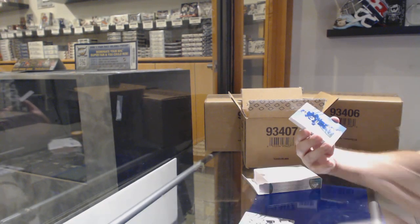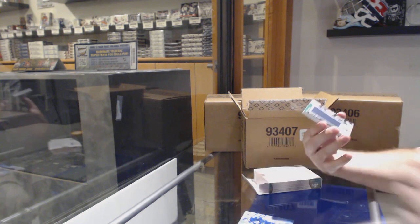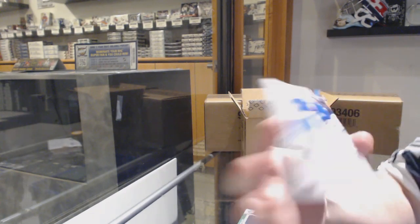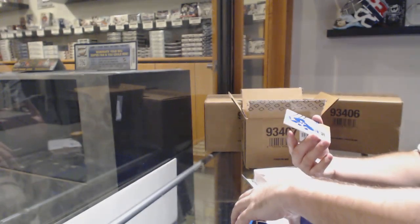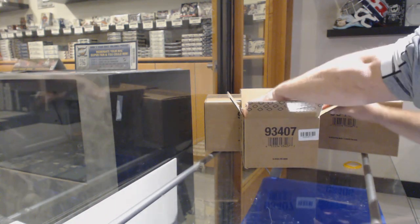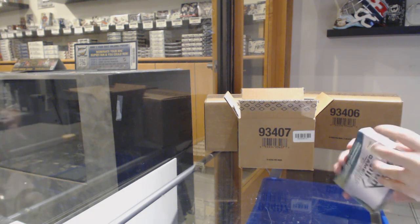We've got a rookie autograph of Zach Hyman. Banner year from the Winter Classic 2019, Patrick Kane. All-Star Skills Fabrics of Henrik Lundqvist. And a rookie jersey of Ilya Mikheyev to $5.99. So we've had the rookie and the low-numbered base parallel so far. And they're both pretty low-numbered. 33 and 11.